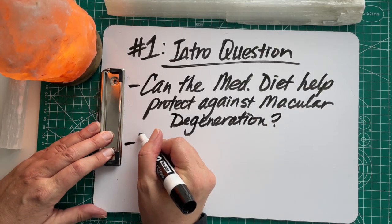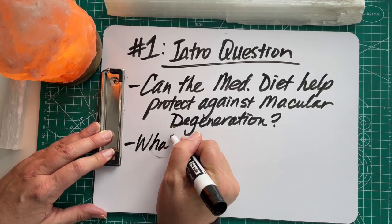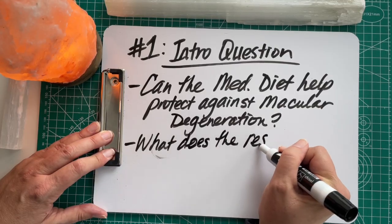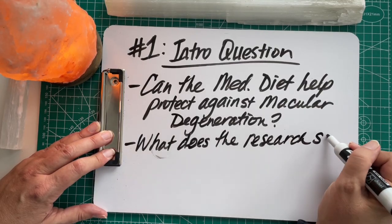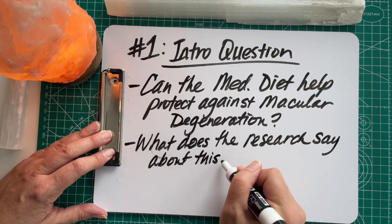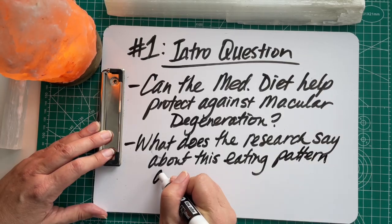We'll break down what the Mediterranean diet includes, which nutrients support your macula, and what major studies have found about the link between this way of eating and AMD risk. We'll also share simple, actionable ways you can bring these protective foods into your daily meals.